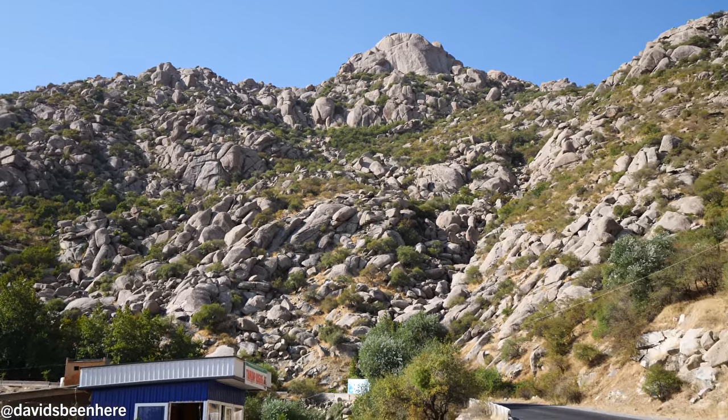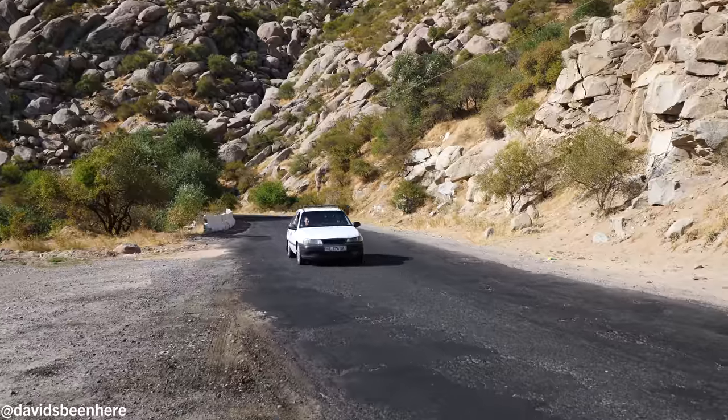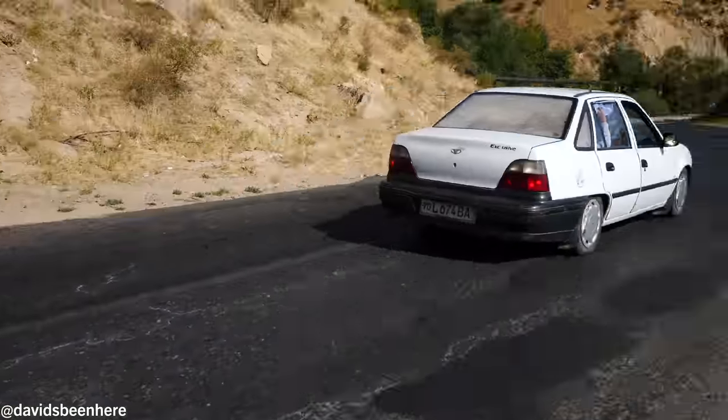And here, I guess this is a little restaurant. You just chill, relax, they bring you some food. I don't know exactly what this is, but it's a great view. Really nice view. Okay, let's get to Shahrisabz. Woo! Wow, it is so hot.